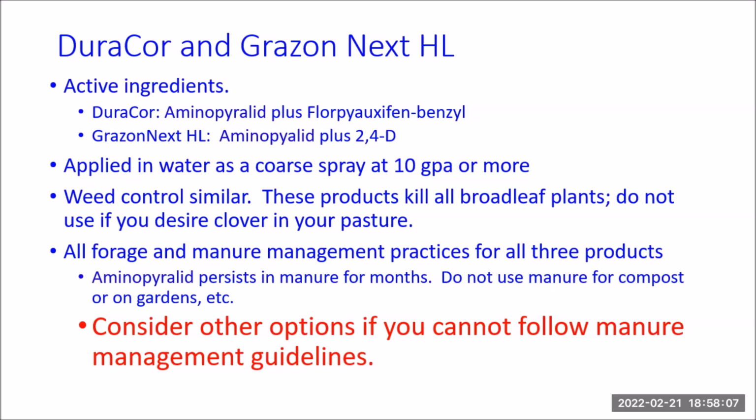We talk about clover killing. You won't find anything better for killing clover than that product right there. It's as good as I've ever seen. I mean, it's just deadly on clover.